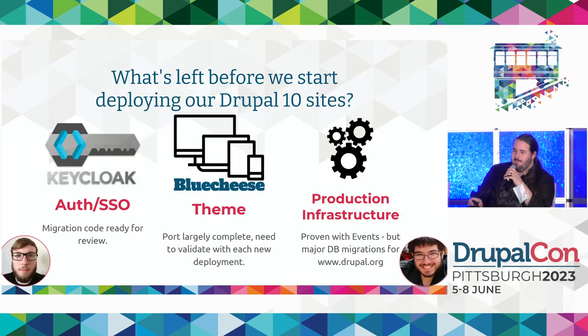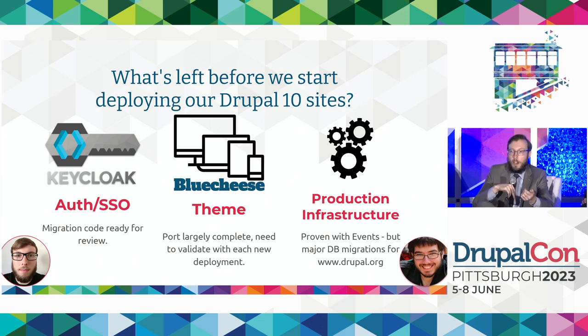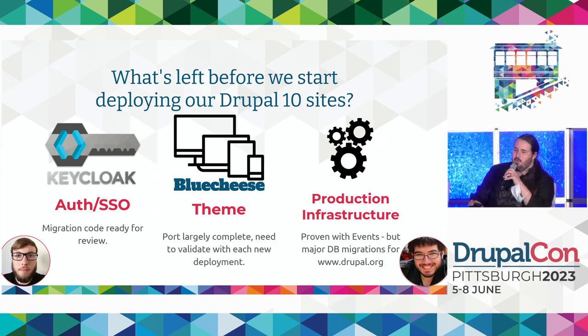Yeah, and I should say for www.drupal.org, we'll end up running both in parallel for a while. If you update a project on Drupal.org, you'll be updating on Drupal 7, and then that'll migrate to Drupal 10 and get to the project browser endpoint JSON API. And we'll keep shifting more and more things towards the 10 or 11 column. From there, what's left before we actually start deploying these sites? I'll hand it to Neil again here to talk about a few of these features, and then also to Ryan to talk about getting production ready for some of these things.